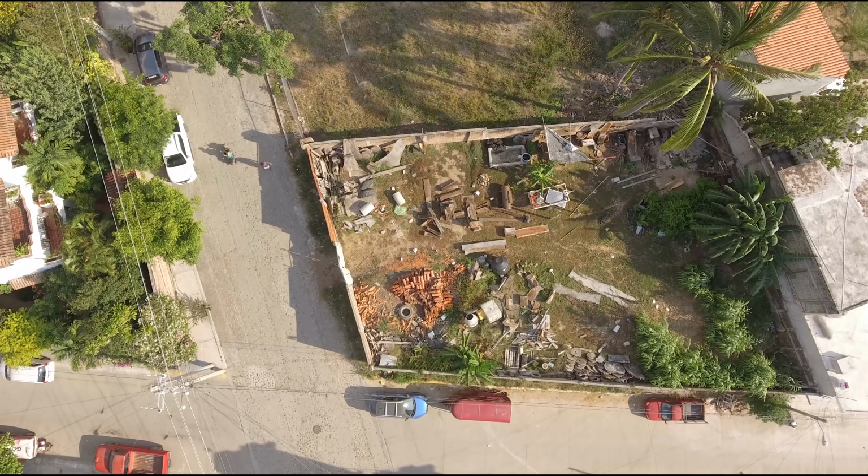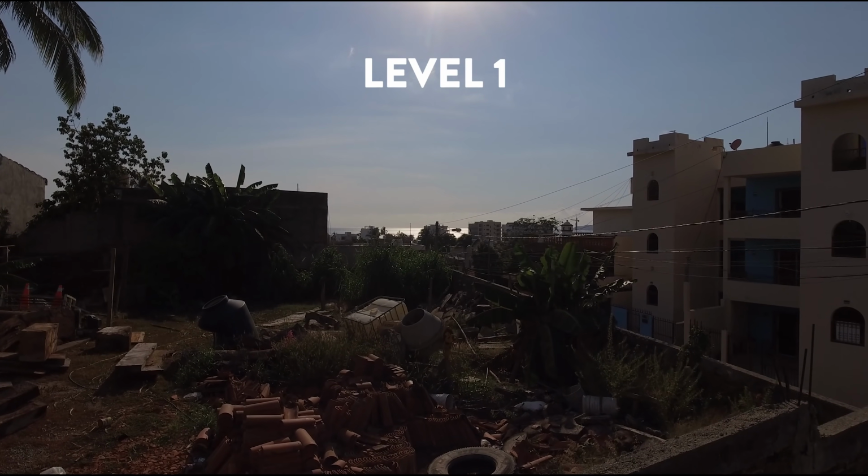Like that's what I'm saying. Rooftop pool? Come on. Yeah, rooftop pool. Bowling alley? No bowling alley.